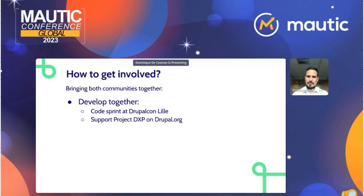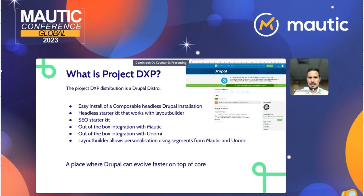to see where the benefits are and where we need to focus. And then there's also a project on drupal.org called Project DXP. It's where Dropsolid is bringing together all the work that we are doing around Drupal and Mautic, and also Unomi, yet another community that we're involved in for the customer data platform. We're trying to bring this all together in one project where you can install everything together.